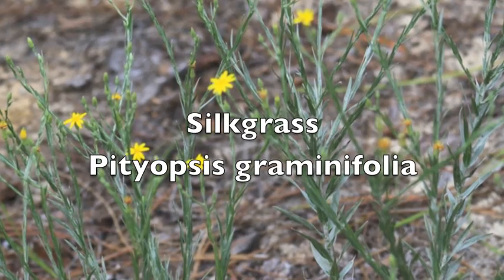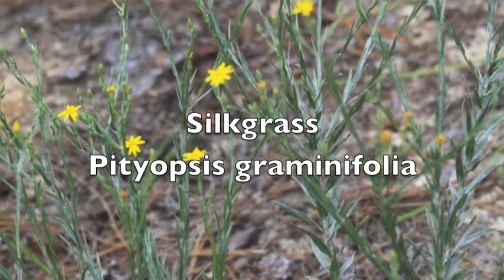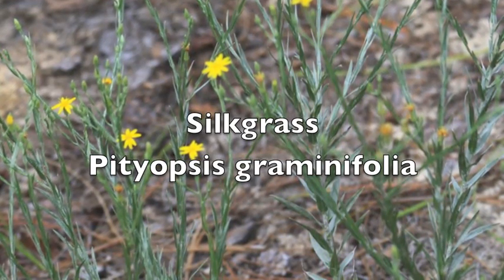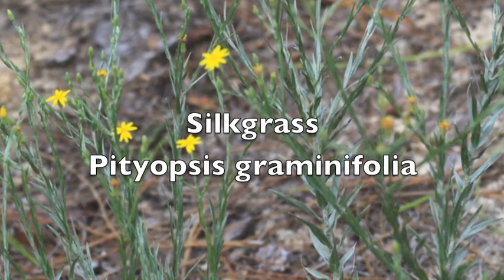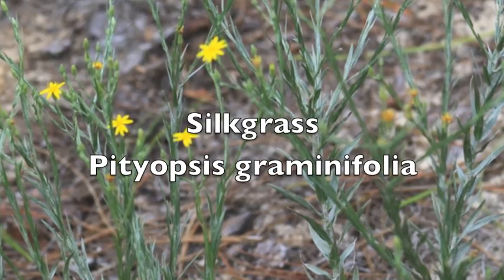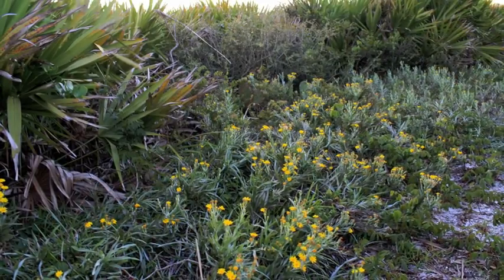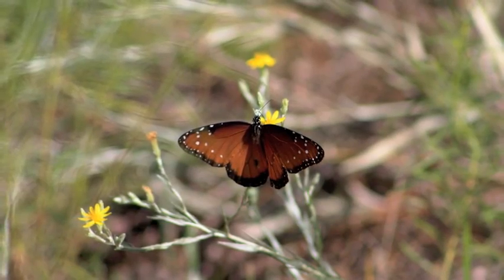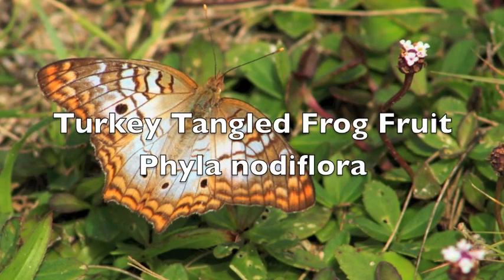One of the asters you can always count on to find blooming during the summer, besides Gaillardia and dune daisy, is Pityopsis graminifolia, or silkgrass. Here in Florida, silkgrass blooms prolifically during the summer. Silkgrass has always been one of the favorite feeding places for our native bees and butterflies. As a C4 plant, silkgrass is highly drought tolerant.